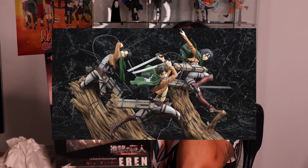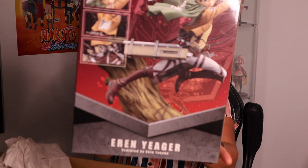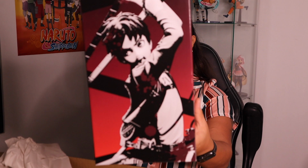Now, I feel like I almost need to buy Mikasa and Levi to sort of complete the set. Which is a good and a bad thing. Good because you want to have the whole set, you want to have all the gang. Bad because they're not cheap. They cost money. This is the Eren Yeager Attack on Titan box. This is a 1/8 scale pre-painted figure by Kotobukiya, ARTFX J.